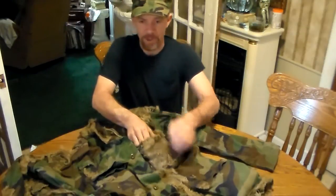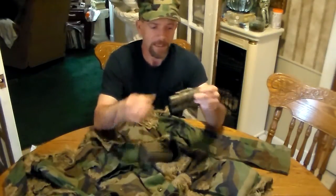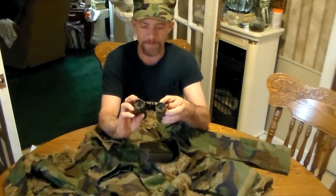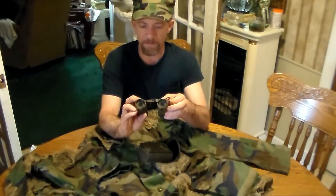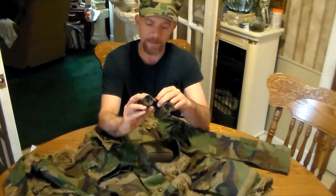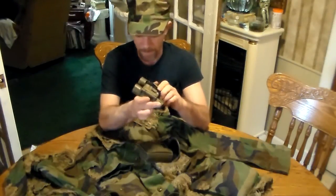And just as important as being able to navigate is being able to see clearly. I have a pair of El Cheapo Tascos that are actually very good little mini binoculars. This is their 12 by 25 fully coated optics. The model number is 178B as in boy, C as in Charlie, R as in Romeo. So that would be the 178 BCR. But these work really well.